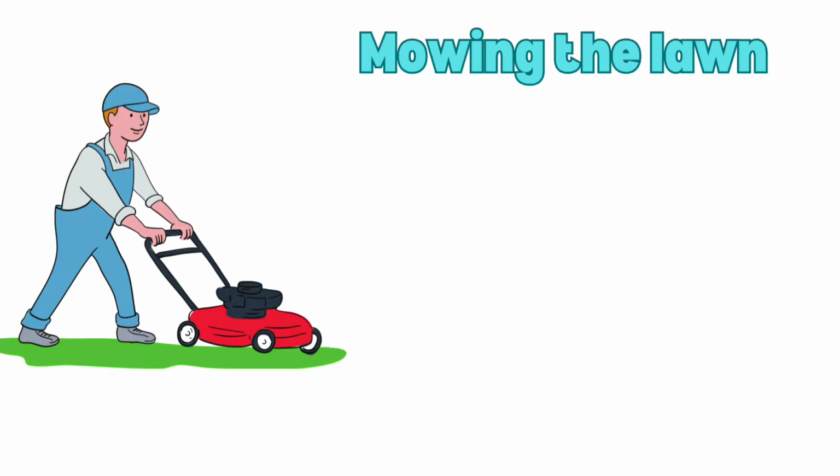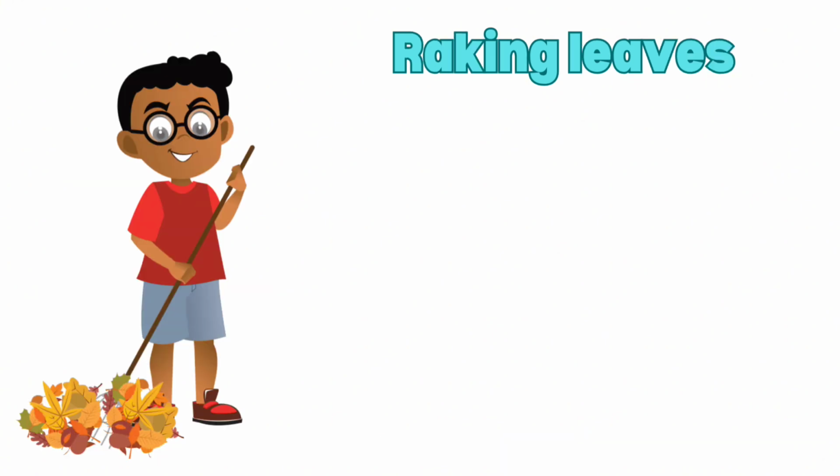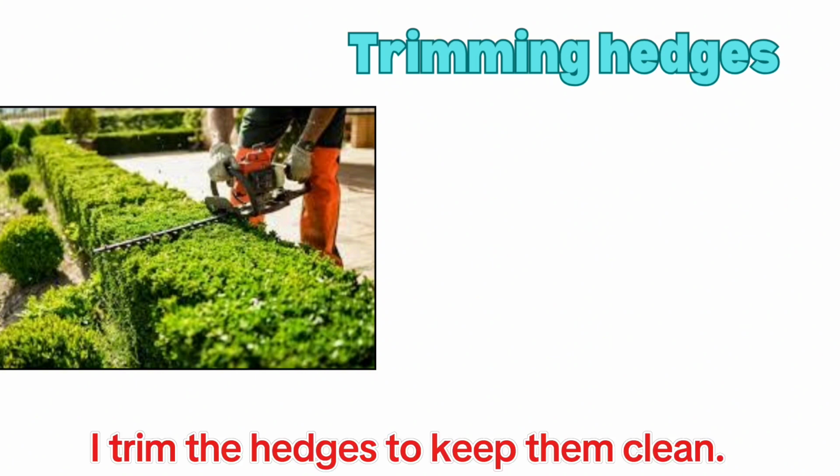Mowing the lawn. I mow the lawn when the grass grows long. Raking leaves. I rake the leaves in the yard. Trimming hedges. I trim the hedges to keep them neat.